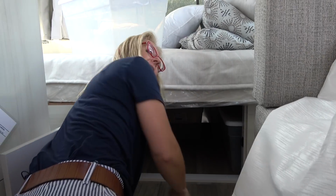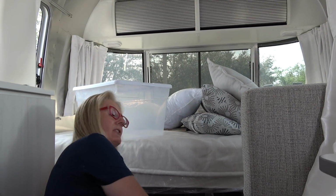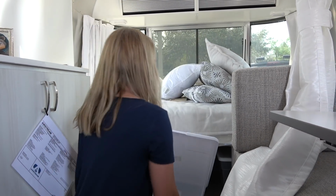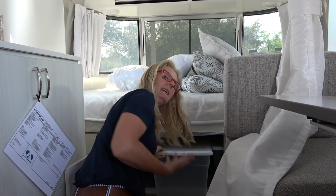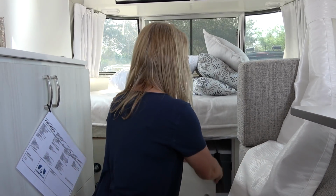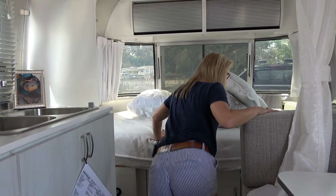Wow. Okay. So like four of this size of bin is fitting underneath there. That's a lot of storage. I love that. And the bins make it easy for you to get your stuff in and out, right? Even if you don't have an Airstream, that's the way to go. So I like all that.